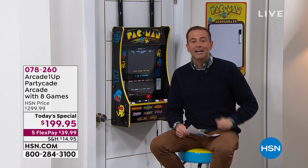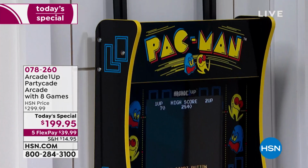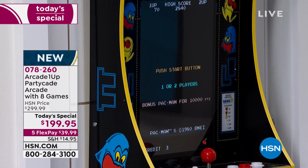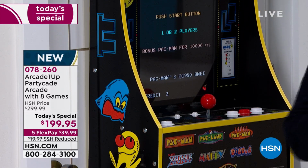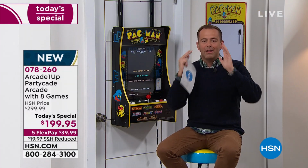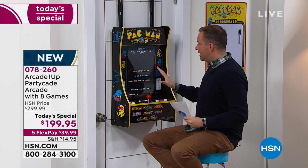This is the Partycade from Arcade1Up, Tech Toy of the Year, and truly an amazing company that is blazing a trail. They're going to bring 1980-something back into our homes easily and simply without needing any quarters. You can play for as long as you want. Folks, we're really excited. This is what it looks like.